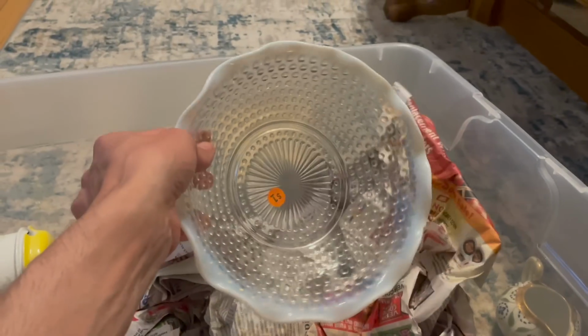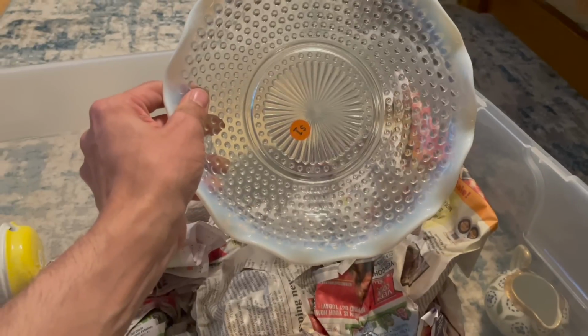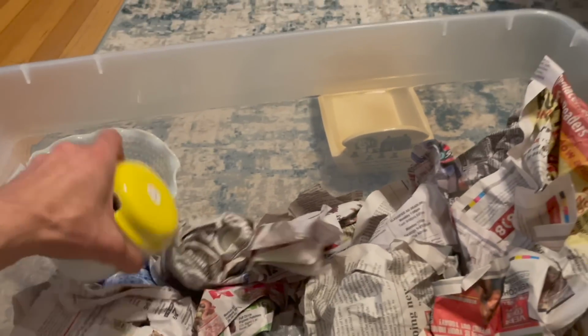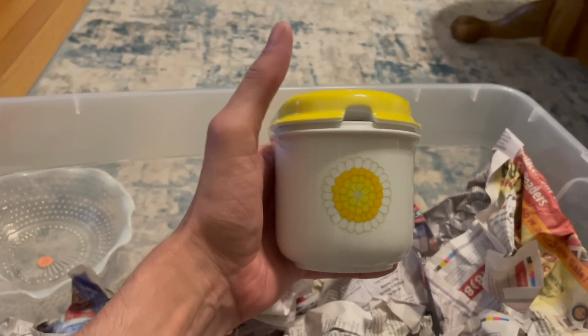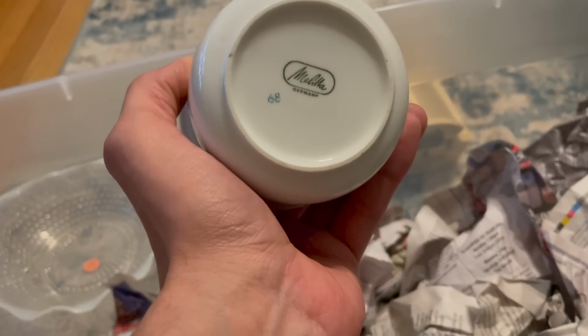All right, here is a moonstone. It's not Fenton. I think this is Indiana glass. That's always pretty to find. Here is the sugar. It's missing a spoon. It has sunflowers. Made in Germany.